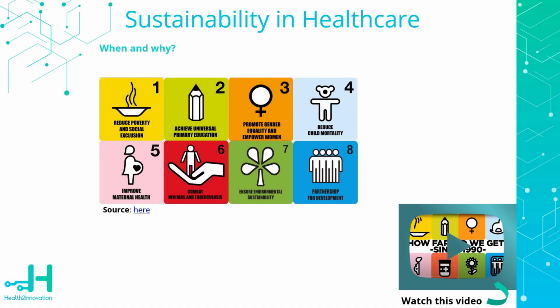First, Millennium Development Goals. When and why? In 2015, the 17 global SDGs were launched by the United Nations organization to put an end to poverty, protect the planet, and ensure prosperity for all. Each objective has specific targets to be reached by 2030.